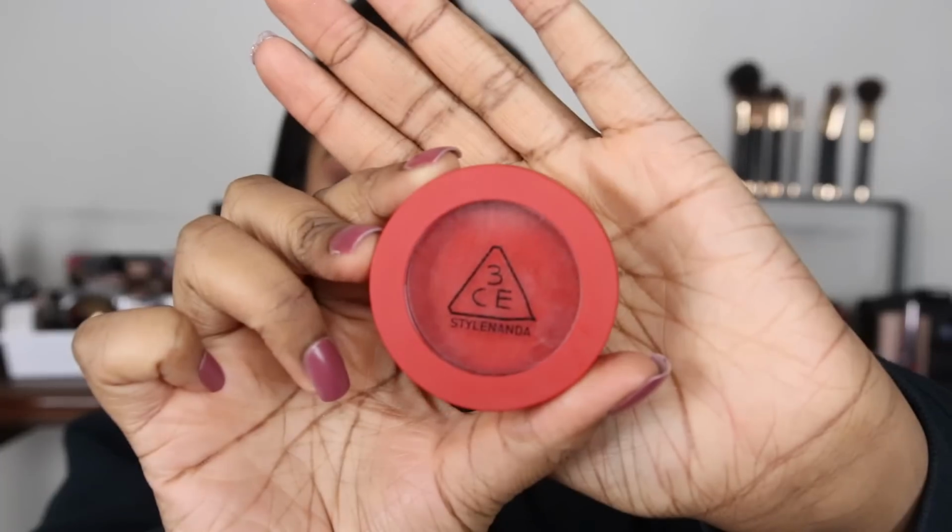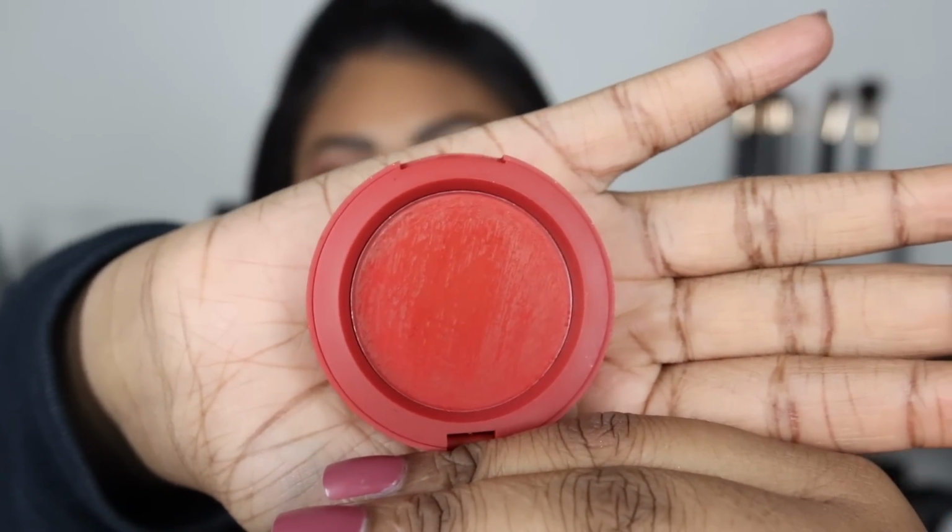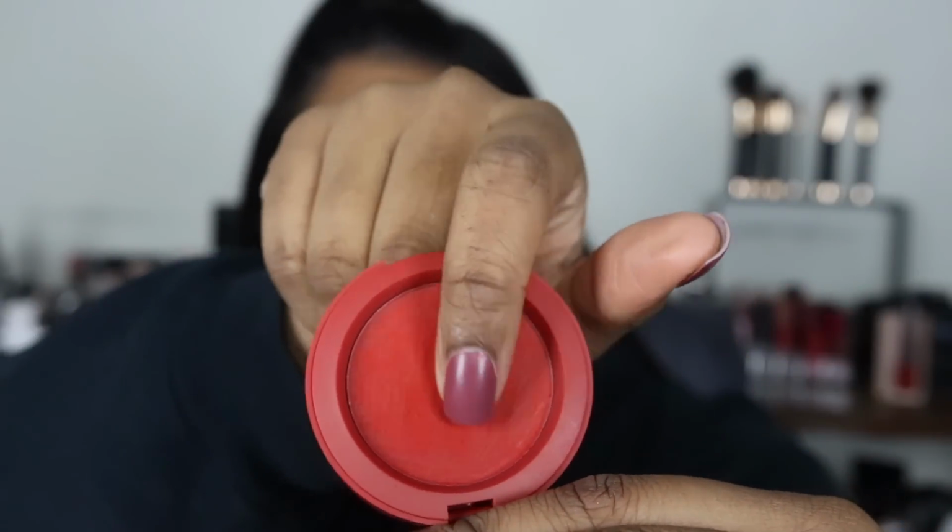I've been using this blush so much that it's kind of crusty and gross right now, so I kind of don't want to show it, but I'm gonna show it anyway. This is the 3CE Purity Red Blush. This is from their Red Recipe collection, and if you can see, I've scratched into it because I got it wet and then it got cast over and it was just kind of gross. And this is just a really good tomato red blush. I'm wearing it today. I really like red blushes. I'm on a red blush kick. I own too many at this point, but it's ever growing, and this is the one that started it all.